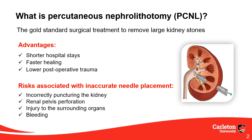post-operative trauma. However, despite over 40 years of development, it is still a high-risk procedure. The most challenging task in PCNL is kidney access, and any small mistake in needle placement for reaching the stones may cause huge damage to the kidney or surrounding organs.